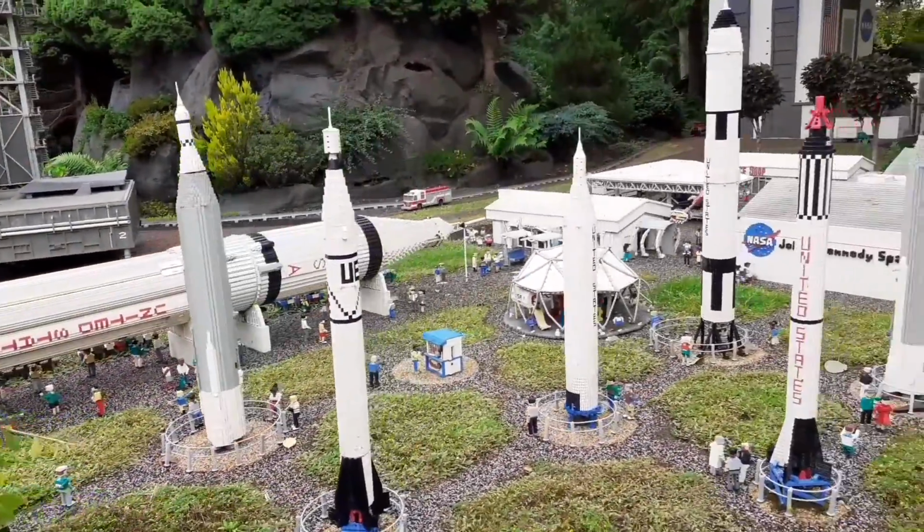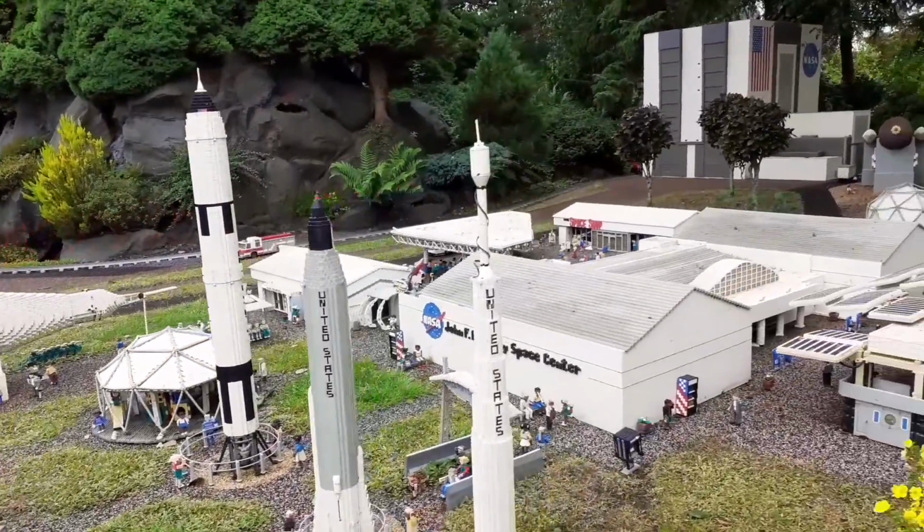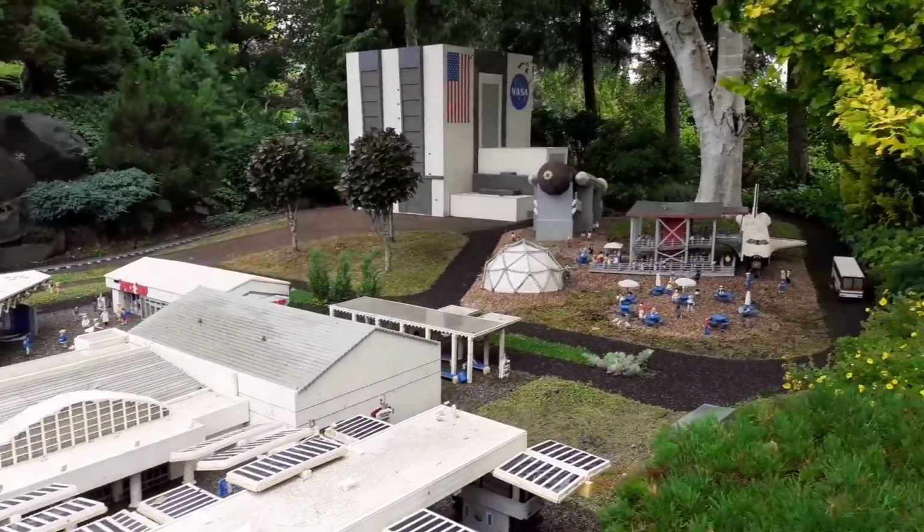They all look really cool. I think they are awesome. Then there you can see some smaller buildings. So yeah, I think this is a really cool representation of this space station.